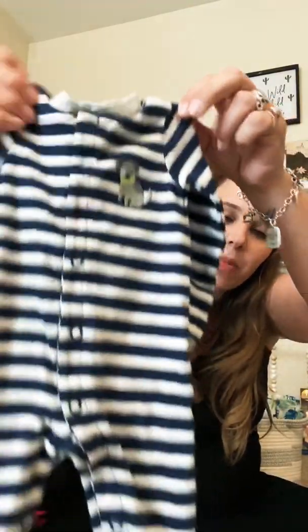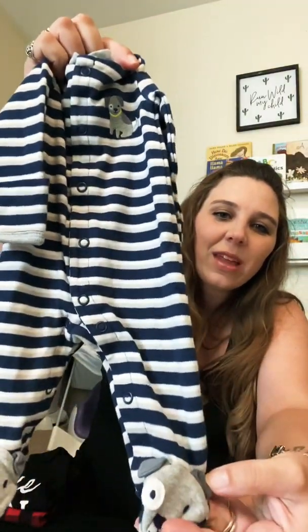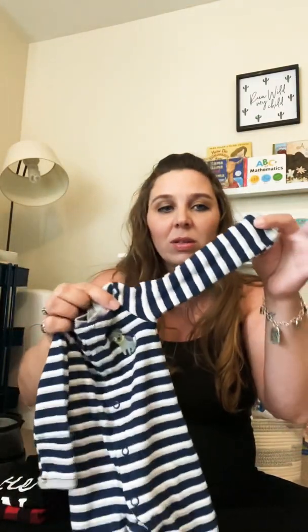I'll move it closer so you can see. There's a cute little puppy on it. This is my favorite, the little puppies on the feet. They're cute, it's soft. I got it at Target. My favorite thing about this outfit is that it has the little things that go over the hand attached to the outfit. These I love.